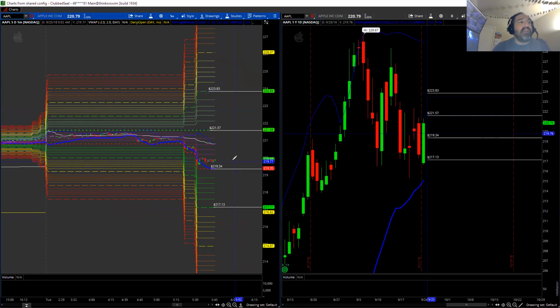In the event that market sentiment says, you know what, we're done with Apple and the tech stocks today, and we're just going to keep on pulling back, well, look for it to break that support at 219.34 and then possibly travel on south down to 217.13. Leaving us with the range that you see on the right-hand side. So you'll see it likely to be somewhere between this line and up top, or somewhere between this line and down here on the bottom.